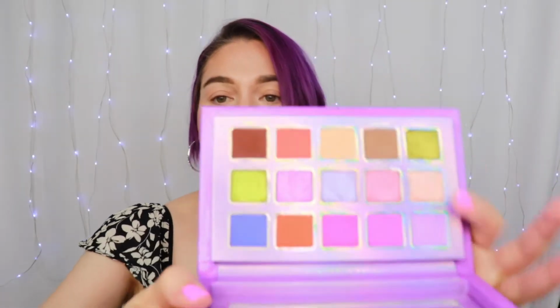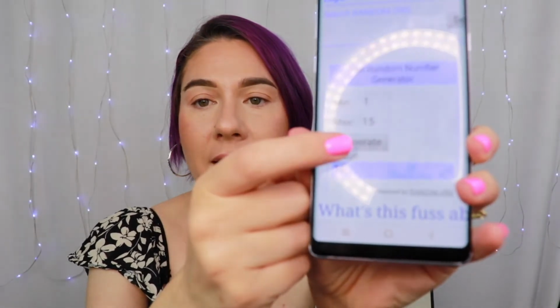Number 10, finally, we have a matte. So where we are, 5, 10. Oh, no, we don't. I lied. We have another shimmer. Galactic Gala, which is this green right here. I went ahead and swatched that already. That is this shade right up here. Okay, come on. Now I've used all but one of the shimmers. Oh my gosh. Let's do the next number.